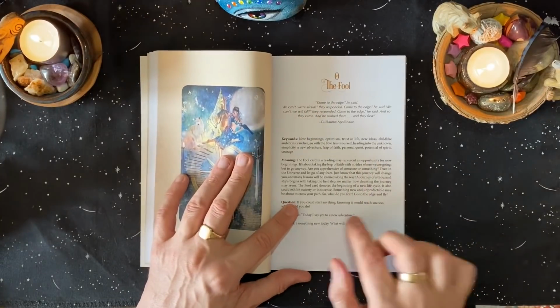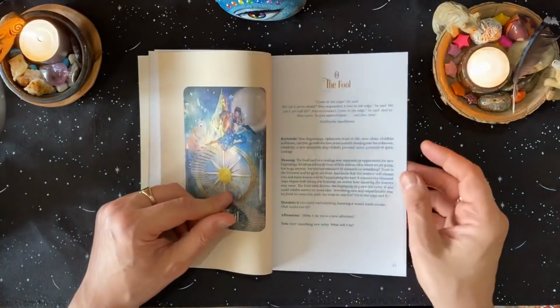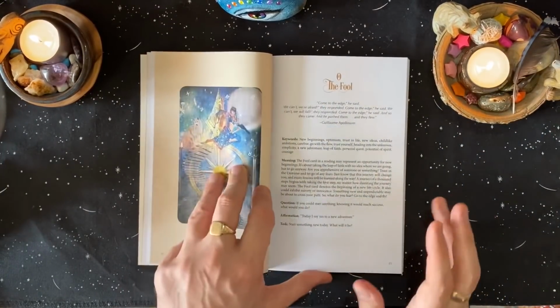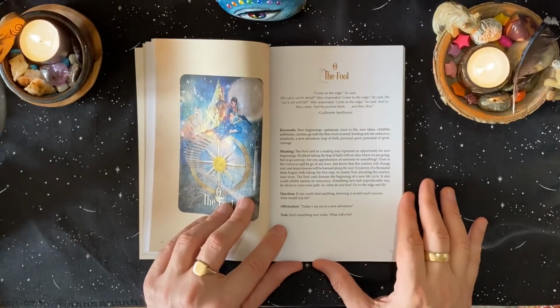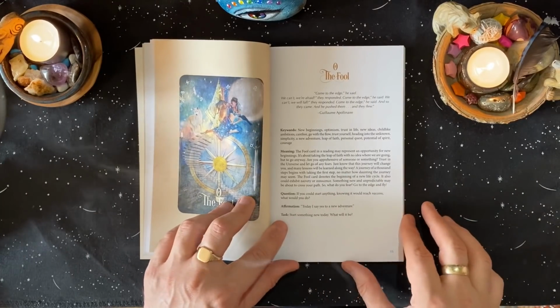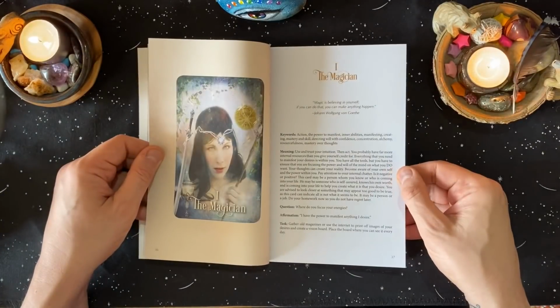So it doesn't look like there's a reversal in here, which I don't mind because I don't read reversals, but some people might. But I like this, a question, an affirmation, and a task, particularly if those amongst us keep a tarot journal. Having a question to answer and a task to complete that day, if you're pulling a card a day, could be really useful.